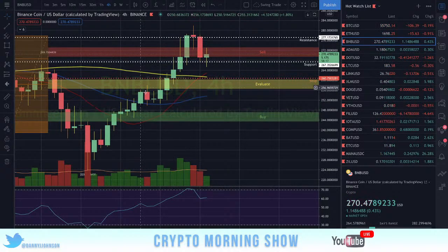We got the 12 and 26. So looking for that. 12's a red, blue's a 26, yellow 100-day moving average. So watch for that to make it through as we start to get support through those averages.